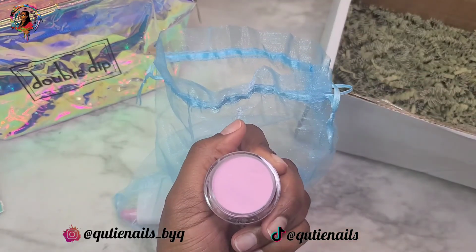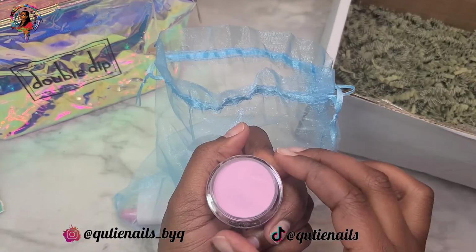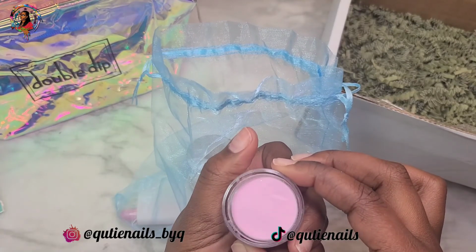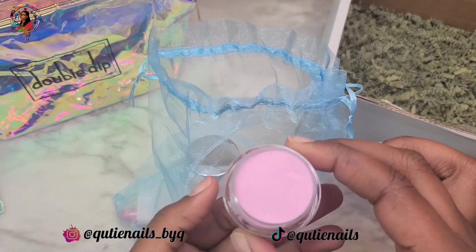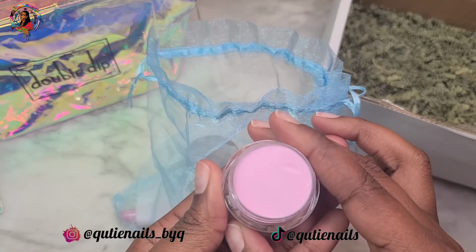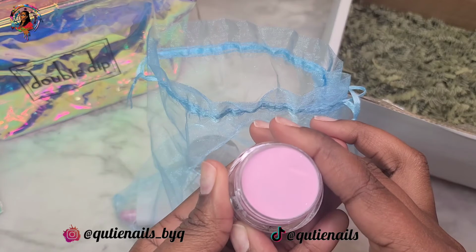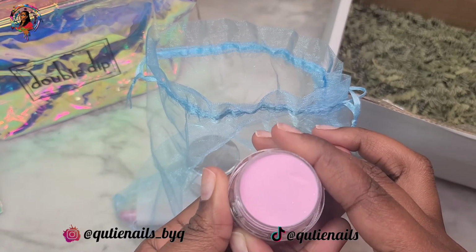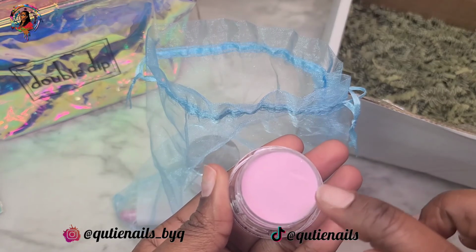This is so cute. It looks like it has some shimmers in it. I can kind of see some little shimmering at the top. Hopefully, oh my goodness, I need this thing to focus. Please focus. Y'all see some little shimmering, right? I hope y'all can see it, but I can see them. They're more over on this side.